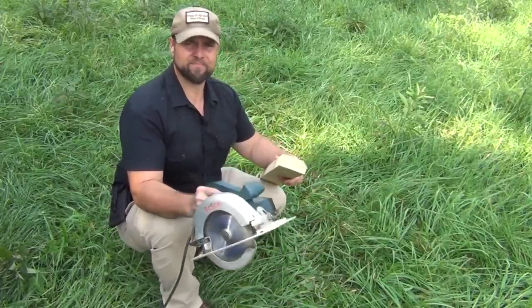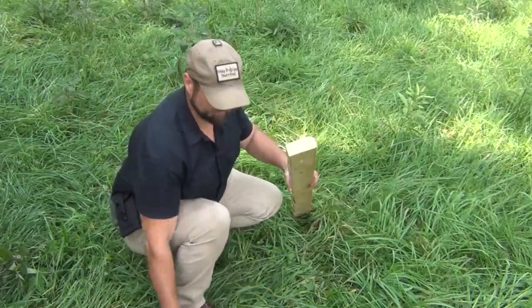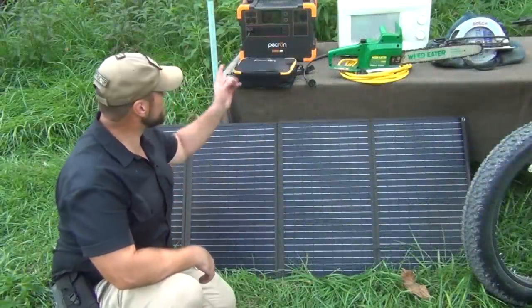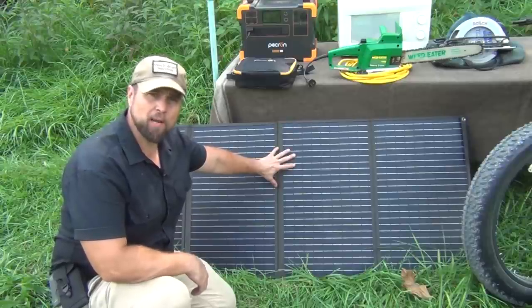There you go. Cuts right through a 2x4 with no problem. This is pressure treated, by the way. Along with the Pecron E2000 LFP model, they were also kind enough to send me a 200-watt panel.